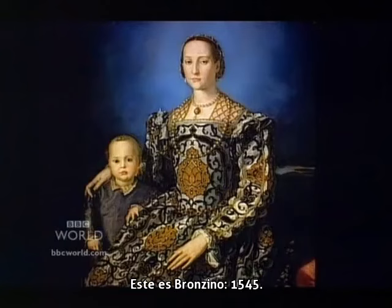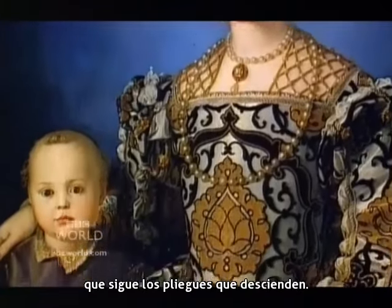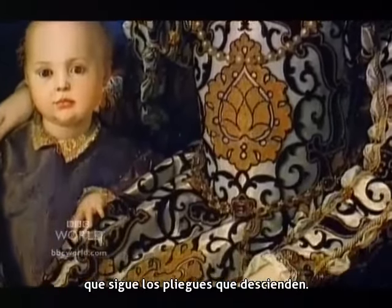This is Bronzino, 1545. By now, a bold, elaborate fabric is following all the folds done very elaborately.